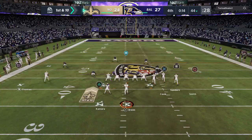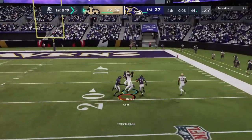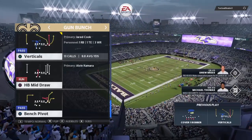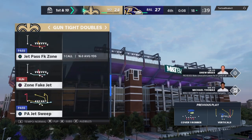So you're right there, but obviously the clock is not your friend. How do you handle this situation? You're thinking 2 plays. One to get yourself. That's caught inside the 20. And with inside of 10 seconds, 8 to be precise, we get whistles and a timeout on the field. 1st down, New Orleans.